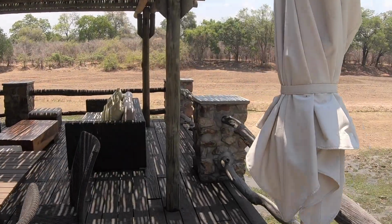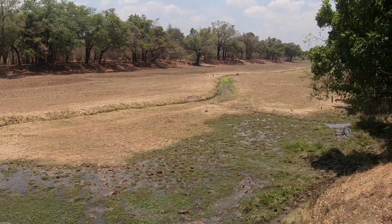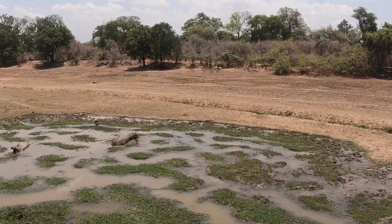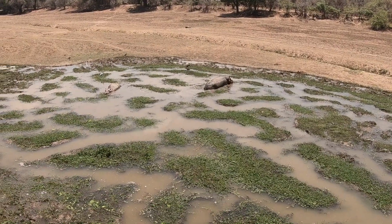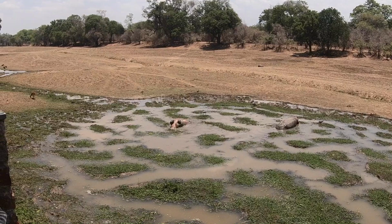It's very pretty. Yesterday, I'll have some video, but there were 3 giraffes out here. And here's some hippos. Say hello, hippo. Look at it rolling around.